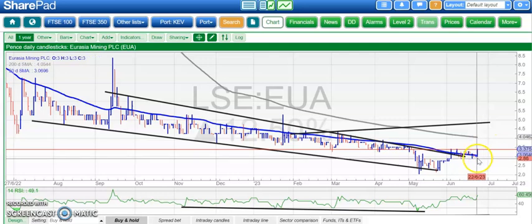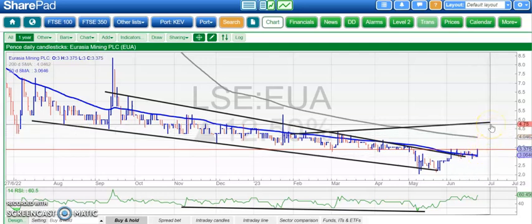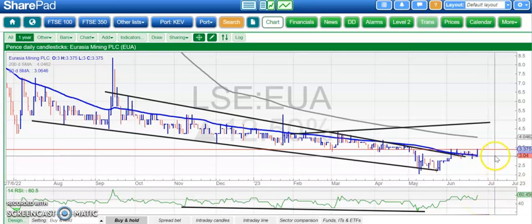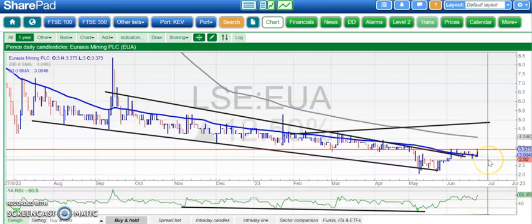But obviously a rally like that would be the first proper rally the shares have had in many months, and maybe that is overdue. That double RSI bounce at 50 is the thing to look at there, and holding above the 50-day line at 3.06 pence as well.